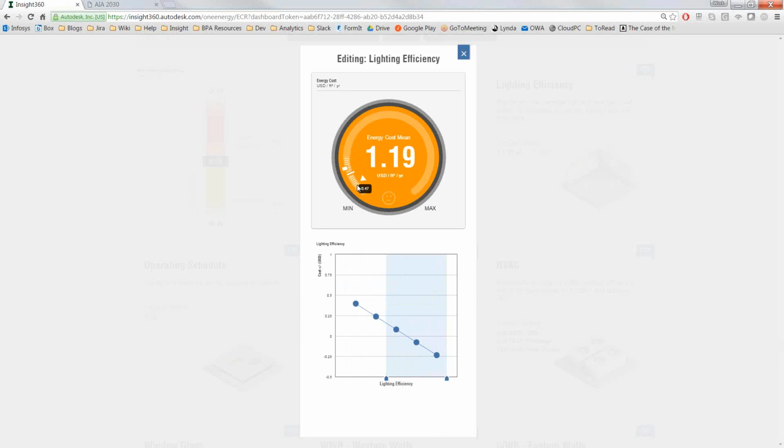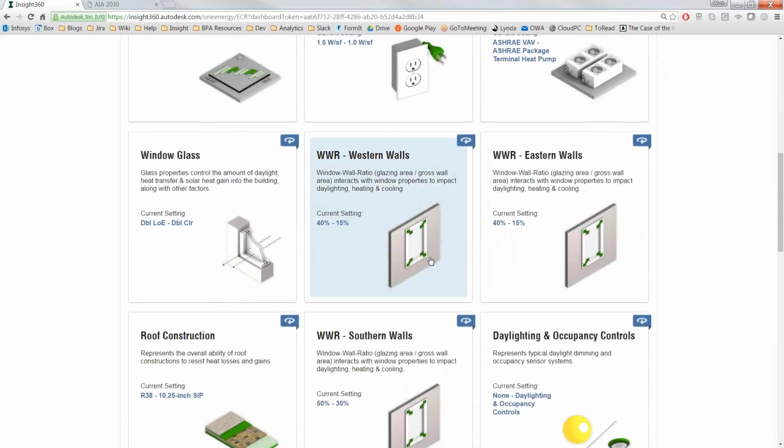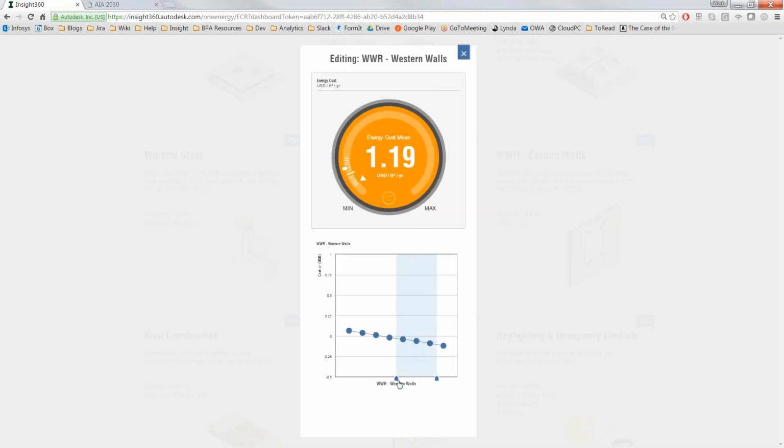Here's where working with cost metrics is really helpful in communicating with the owner. You can show them instantly the cause and effect feedback of accepting different design changes. Now, of course, the benchmarks are also built in here. I can see where ASHRAE 90.1 is, as well as the 2030 benchmark. We need to get to 53 cents per square foot to reach Architecture 2030, so we still have a ways to go.